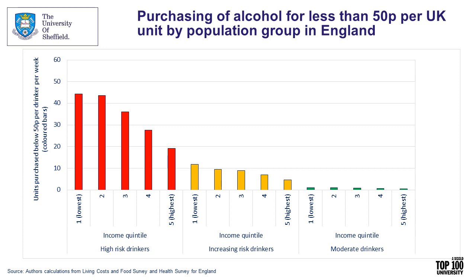If we start with the moderate drinkers on the right, the very small green bars, we can see that moderate drinkers, irrespective of their income, buy very little of this cheap alcohol, just 1 to 2 units per week on average. Contrast that with the red bars, the high-risk drinkers. They buy huge amounts of cheap alcohol, but it varies by income. So the high-risk, low-income drinkers buy on average 44 units of alcohol a week for less than 50 pence, whereas the high-risk, high-income drinkers, they still buy cheap alcohol, but a bit less, 19 units a week on average.